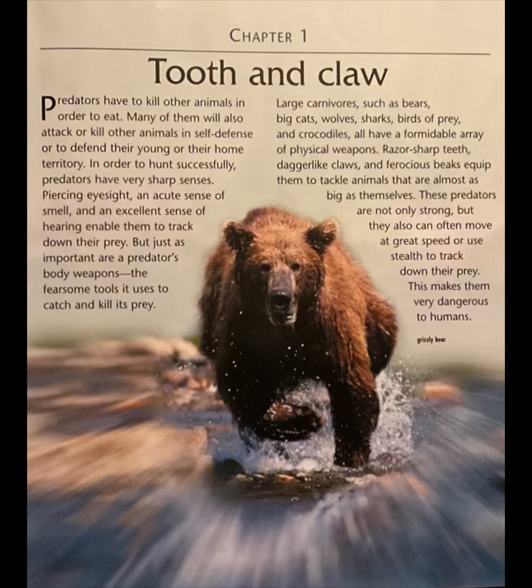Many of them will also attack or kill other animals in self-defense or to defend their young or their home territory. In order to hunt successfully, predators have very sharp senses. Piercing eyesight, an accurate sense of smell, and an excellent sense of hearing enable them to track down their prey. But just as important as a predator's body weapons, the four senses are the tools used to catch and kill its prey.